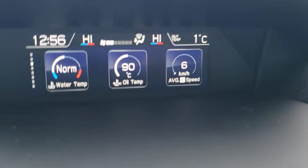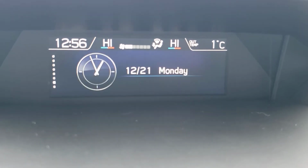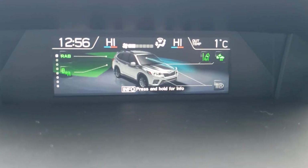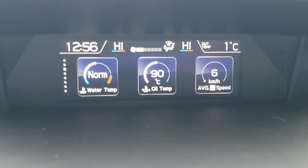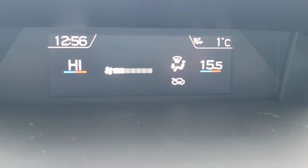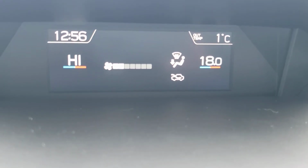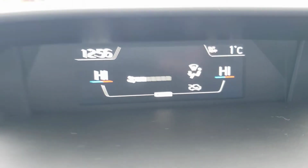Up top, little information screen you can cycle through with the info button on the left-hand side of the steering wheel. It gives you a bunch of different information, fuel economy, water temp, oil temp. You can change the settings for the clock. It's also where the climate control display is. So it is dual zone, and it ranges between 30 and 15 degrees Celsius. So from freezing to tropical, depending how you and your passengers like it. I know 15 doesn't sound cold, pretty darn cold. And it's easy to sync it back up to the max.